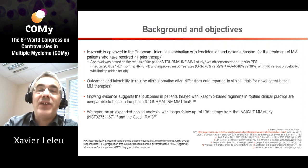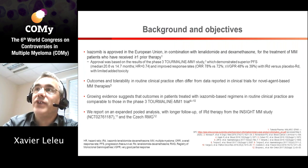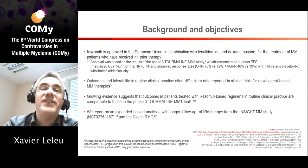That study demonstrated a superior PFS with a median of 20.6 months versus 14.7 months, a hazard ratio of 0.74 compared to the control arm, with an improved response rate, particularly a greater VGPR rate, which is among the best responses we could have for these patients, for ixazomib-Rd versus the control arm, which I remind you was Revlimid-dexamethasone, but specifically with placebo, which is one of the unique studies that has been looking at a comparator arm including a placebo.